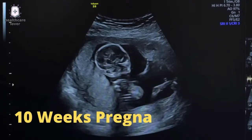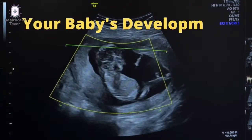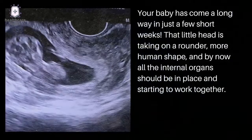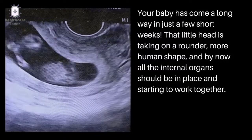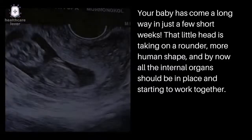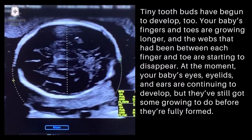10 weeks pregnant. Your baby's development. Your baby has come a long way in just a few short weeks. That little head is taking on a rounder, more human shape, and by now all the internal organs should be in place and starting to work together. Tiny tooth buds have begun to develop too.